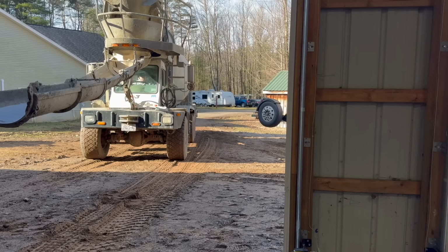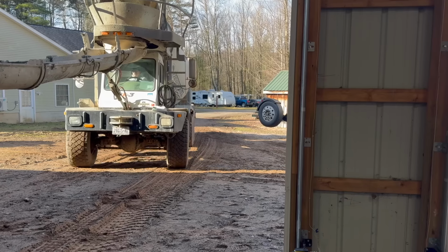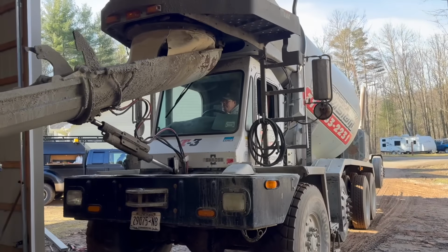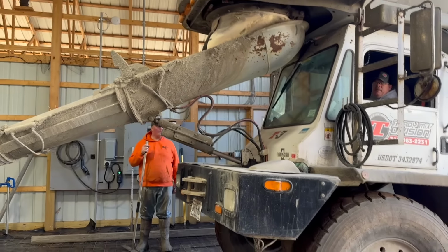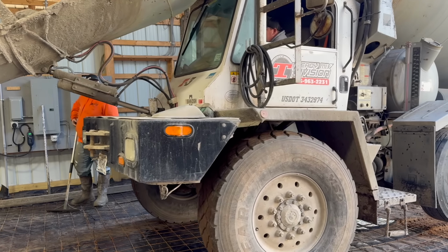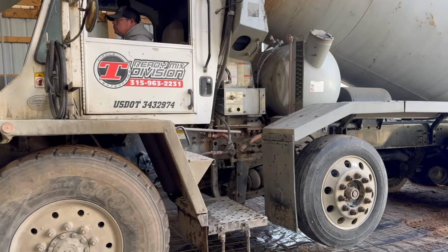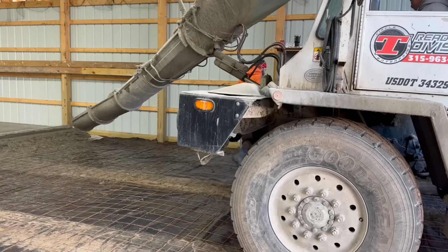Buddy Dwight's mixing her up a little bit. Try to get it at about a 5.5 slump. Here comes the mud! Oh, we're having a good day so far. Yeah, run down the wall a little bit. We're going to this post right here. Right there, two poles, and we're going to jump over here.